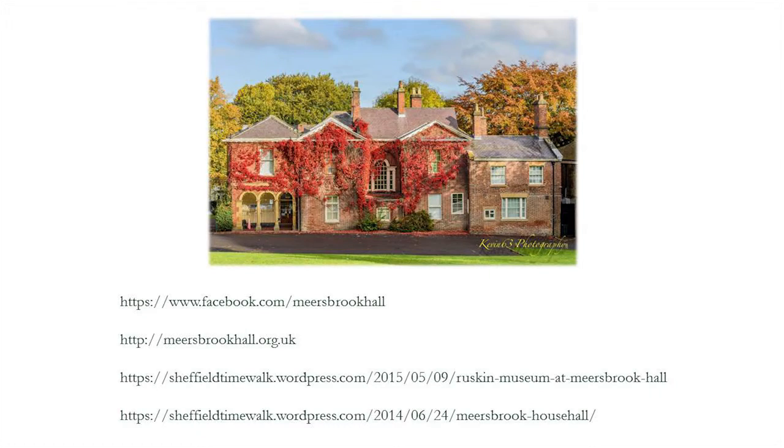And that's just the final shot of the hall, looking quite, well, that was about 2 weeks ago. All those leaves have gone now, but it did look glorious.